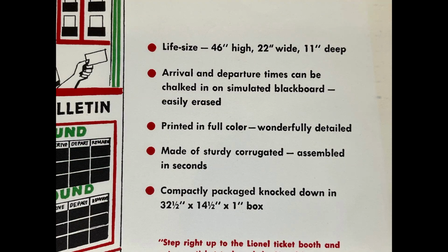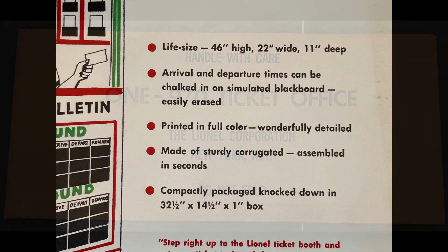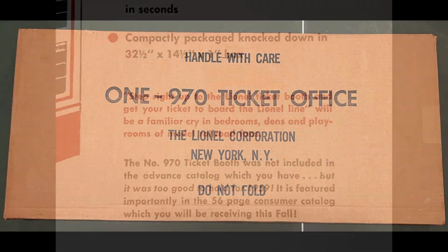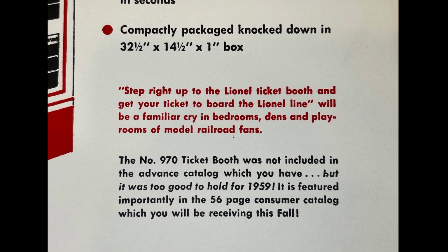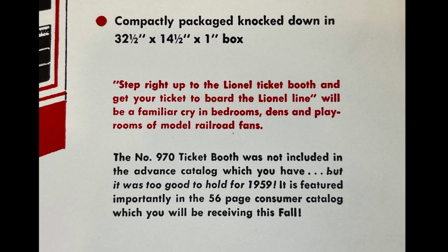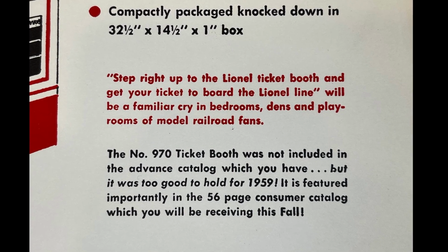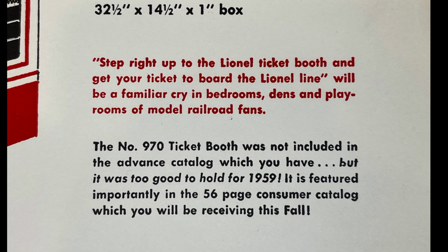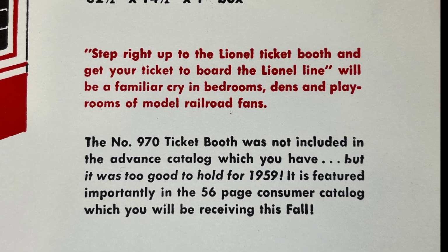It describes the dimensions as 46 inches high by 22 inches wide and 11 inches deep, but comes shipped unassembled down to 32.5 inches by 14 inches by 1 inch, to assure dealers that the boxes would not take up excessive floor or storage space. "Step right up to the Lionel ticket booth and get your ticket to board the Lionel line" will be a familiar cry in bedrooms, dens, and playrooms of model railroad fans, the flyer proclaims.